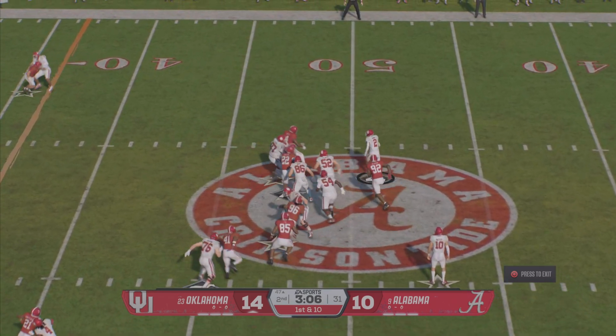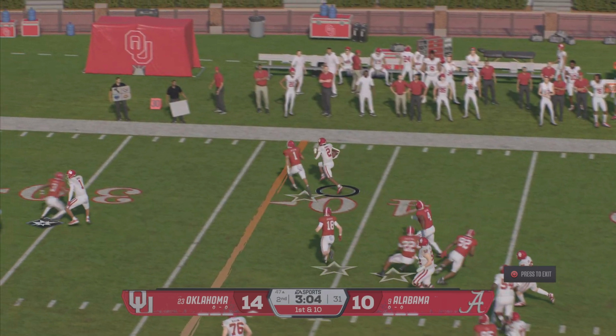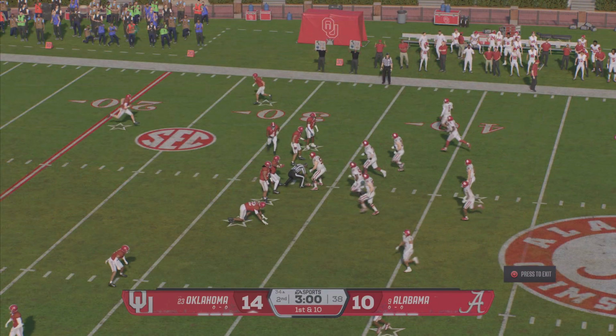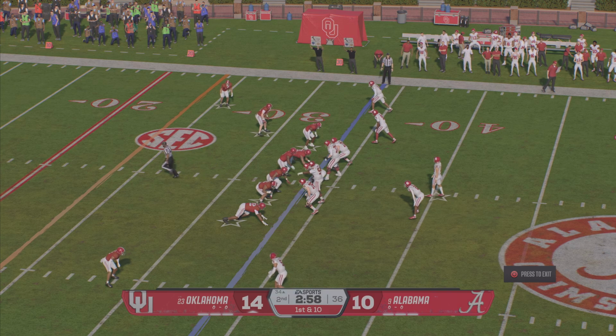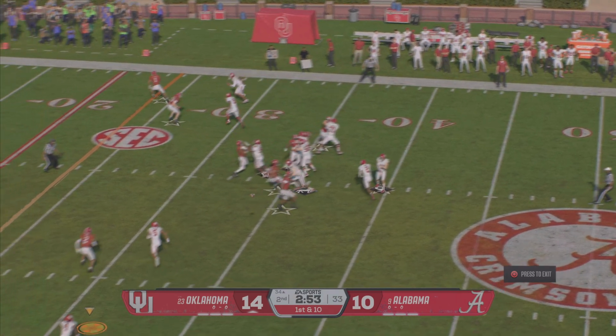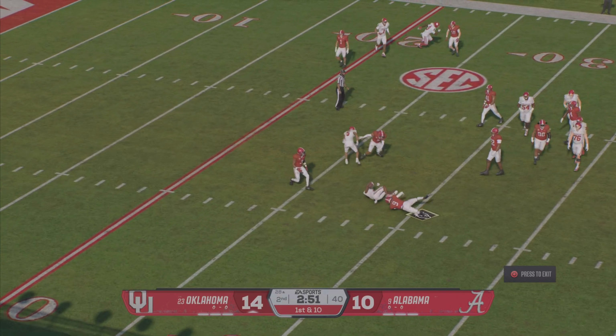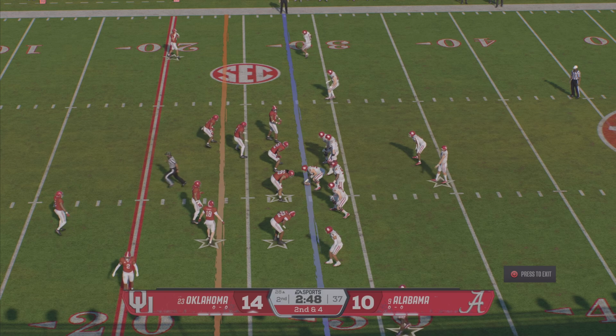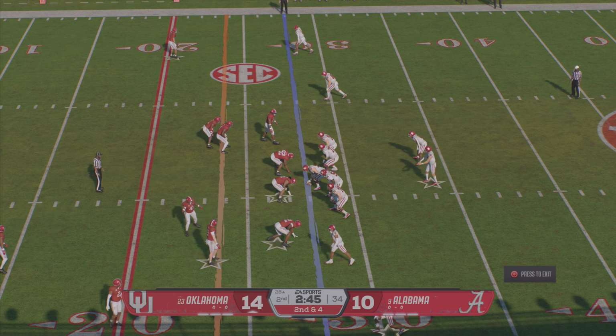And now the handoff. Look out, room to run here. Picks up the first, looking for more. They make the tackle, but that's a solid gain. Moves the ball to the 34. Again, thrown out of the RPO, and it's complete. They bring him down quickly, a short pitch and catch to get a little bit closer to the marker.